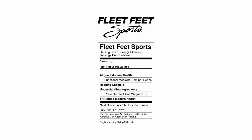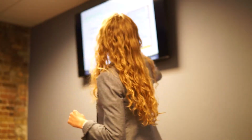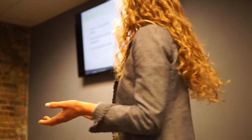And so ingredients are listed in descending order. I've been referring to this Nature Valley protein bar, and I just copied and pasted that ingredient panel over to the right-hand side here. But they're listed in descending order from most prevalent to least prevalent. So the first few ingredients that you see in that ingredient panel are highly important because it's telling you what the majority of that product's made out of.